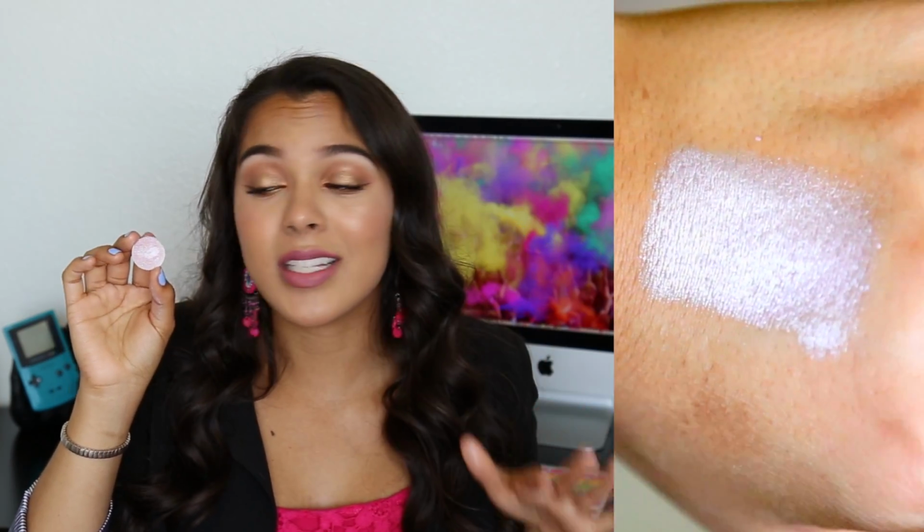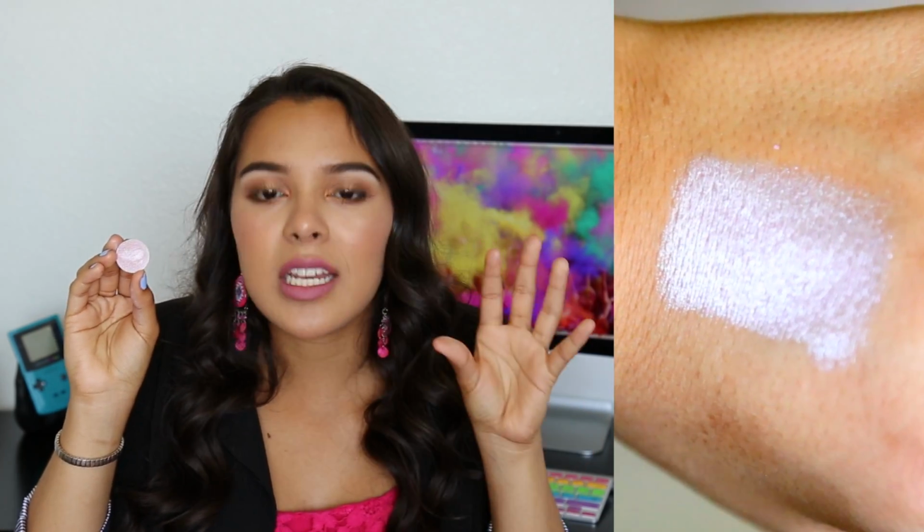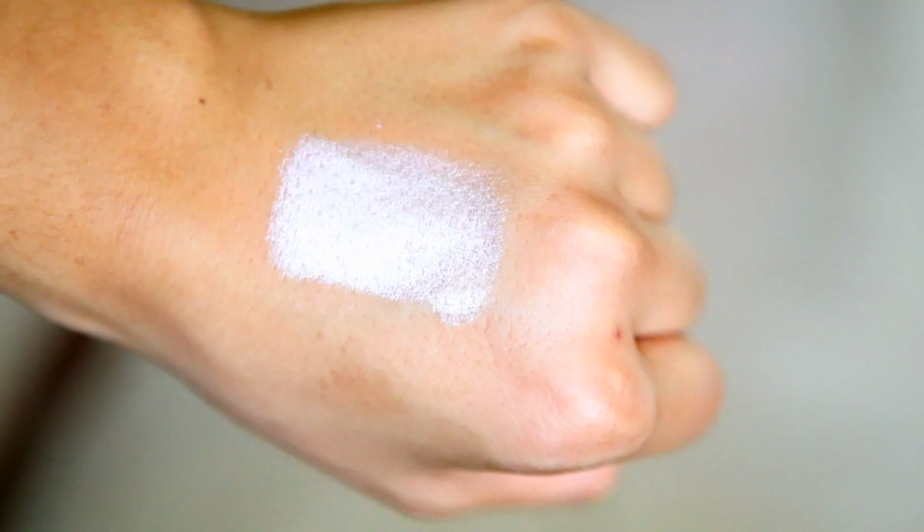It's crazy. The next one I have here is called Whimsical, and this is just a really pretty pale pink color. I think this is gonna look beautiful as an inner corner highlight, or just throw it all over the lid and call it a day. It's super soft, but it has that really beautiful sheen, as all of these do. But honestly, even on its own, if you're a lighter skin tone, this could be used as a highlight, as a brow bone highlight as well. It has a lot of different ways that you can really use it.